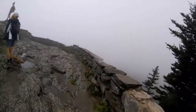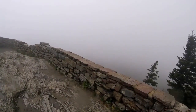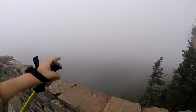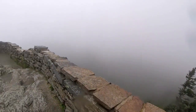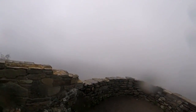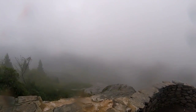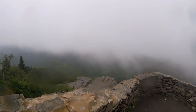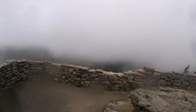Wow, look at all the view that you can't see. Just look at all this wonderful view that you can't see. The RV is nothing but a distant dot away. And somewhere beyond the yonder, there's a view somewhere that obviously cannot be seen right now. You could see how strong the wind is by pushing all the rain about. Oh, you can see the RV now.